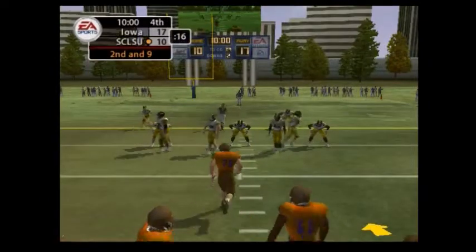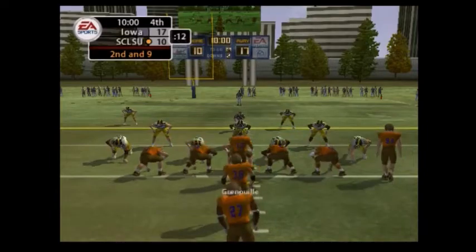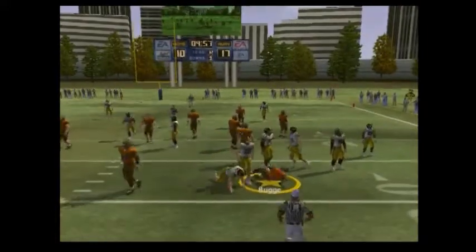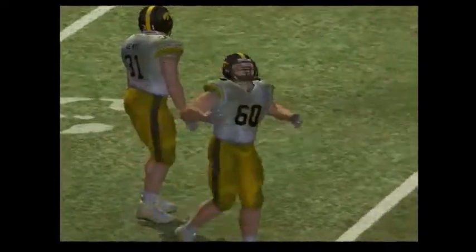Second and 9 coming up here. Ball on the 24. Number 27 lines up in the deep back, I formation. Counter. They'll drop him for a loss. Well, the defense here did a great job of sealing up the hole at the line of scrimmage.